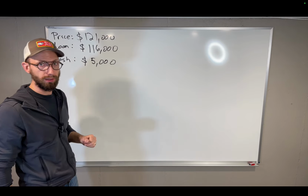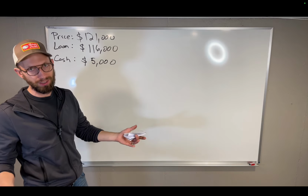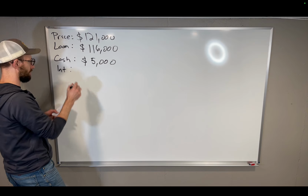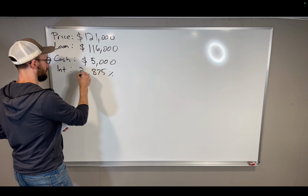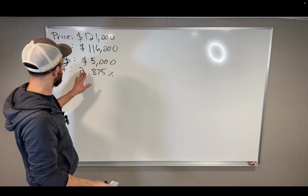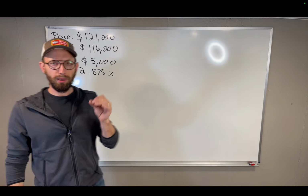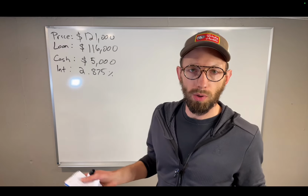That's the number reflected on the settlement statements. One of the great things about this deal is the interest rate. The interest rate on this loan that we took subject to was 2.875%. Now, we all know that money is no longer available to borrow at interest rates that are this low, which is just one reason why subject to is so amazing.